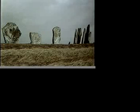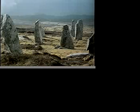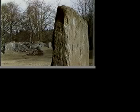Where are these large stones from? They seem to be in the middle of nowhere. Monumental stone arrangements like these are found all over England and Ireland and on the coast of France. But are they very old? Most of them are between 4,000 and 5,000 years old.